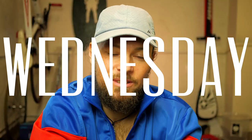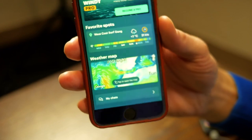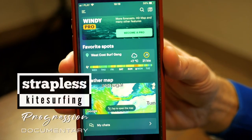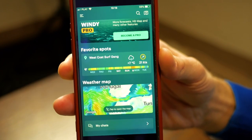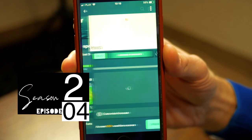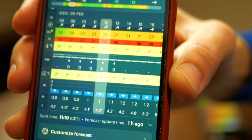You know the drill. Let's have a look at the weather conditions. Let's have a look, guys. So I've got here my saved location, which is West Coast Surf Gang. And if I click here, I'm looking at 12 o'clock because that's when I'm going to be going.